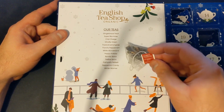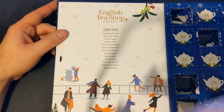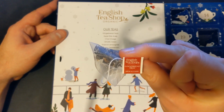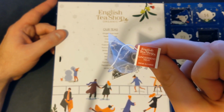But this is good. I liked the gingerbread treat before. It was possibly my favourite one of the whole lot. So yes, this is going to be very good. It smells very nice. It smells very lovely and warming. So here we go. How long was it brewing for? For between 4 to 5 minutes. Okay, that's absolutely fine. So to get that brewing, we need to go to the kettle.